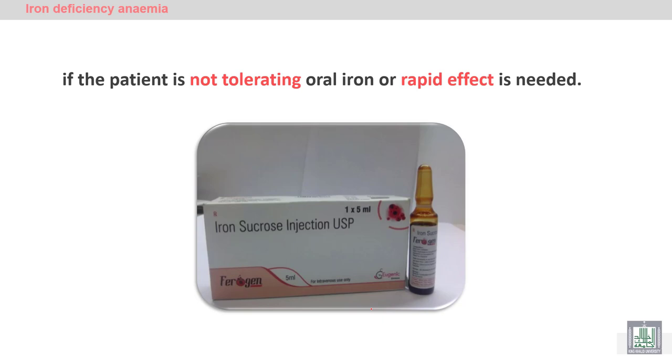If the patient is not tolerating oral iron, we have to give parenteral iron, or injectable iron. Injection of iron is given to pregnant women who are complaining of nausea, or to those who have gastritis, or those who need a rapid effect because of severe iron deficiency anemia.